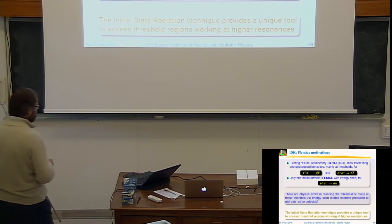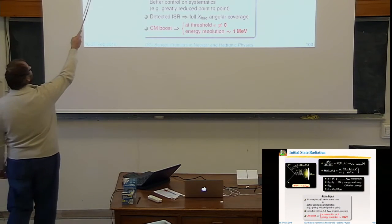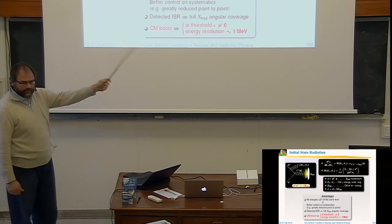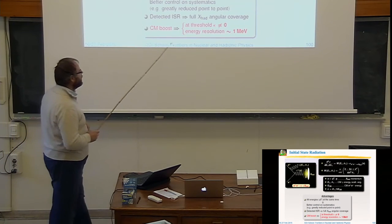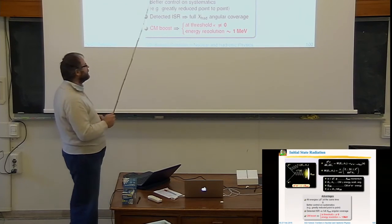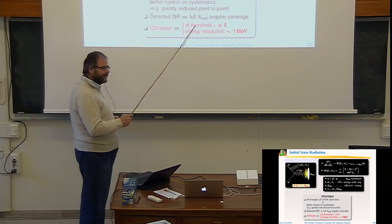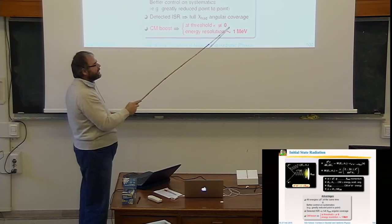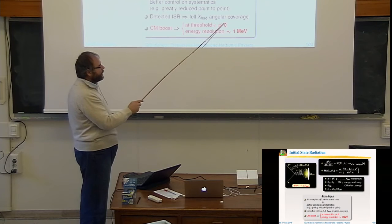So the trick of the initial state radiation is to boost the center of mass, because since this photon takes out momentum, the center of mass of the process that we want to investigate is boosted in the opposite direction. That means that if you make use of the ISR tagging, you can investigate the full set of momentum of the quarks that are composing the hadrons. And thanks to the center of mass boost, you are producing particles that are at threshold in the center of mass of the process you want to investigate, that is this vertex, but are not at rest in the laboratory frame.